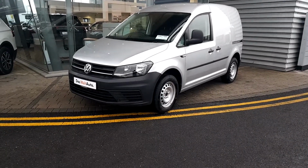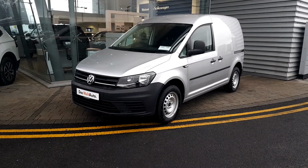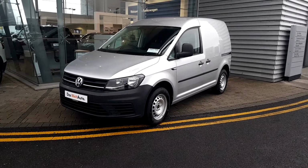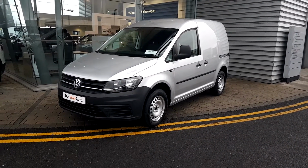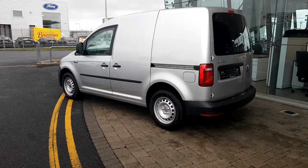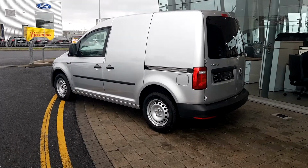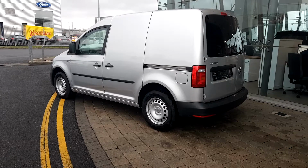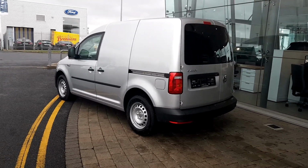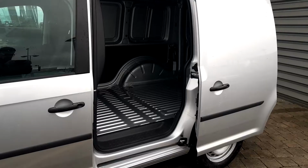Today we have a brand new 182 Caddy van. It's a 2-litre TDI, 102 brake horsepower, manual 5-speed with front wheel drive, 15-inch steel rims, finished in grey, sliding door on the side, and two opening doors in the back. It's a quick look inside.